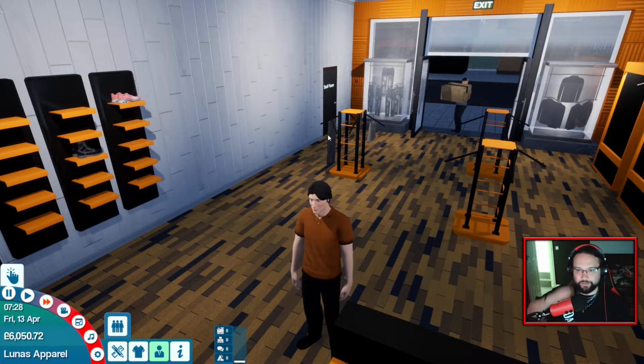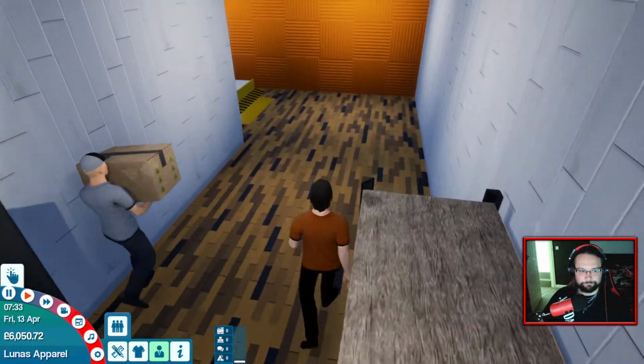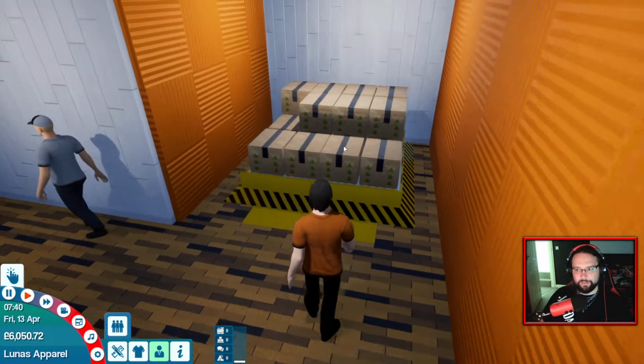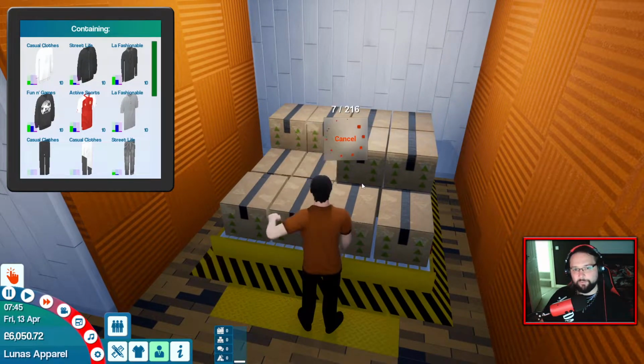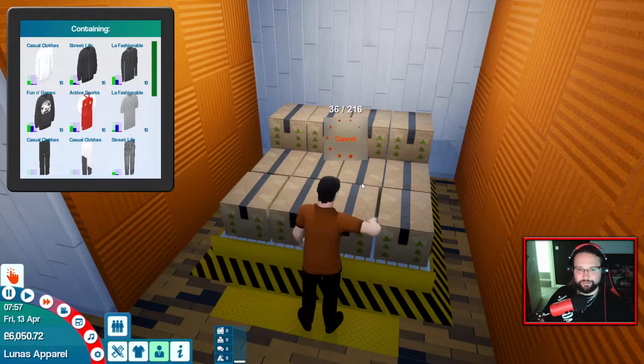I can go and restock early on. Excuse me. Coming through. £6,000. We're going to use that to start expanding this shop so we can get more stock in here. More stock means more cash.